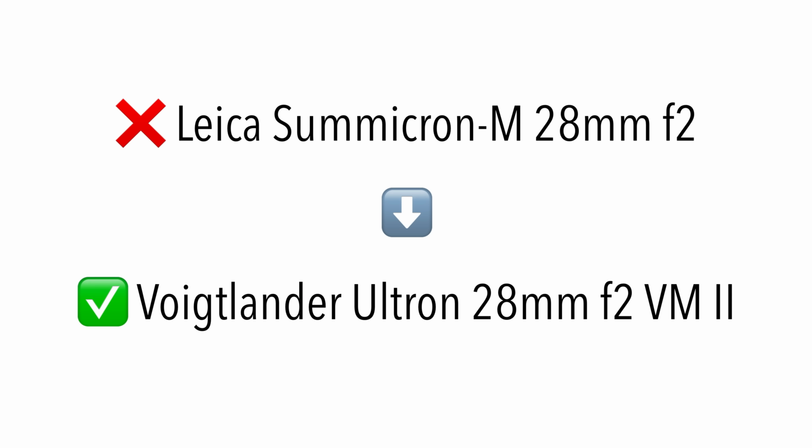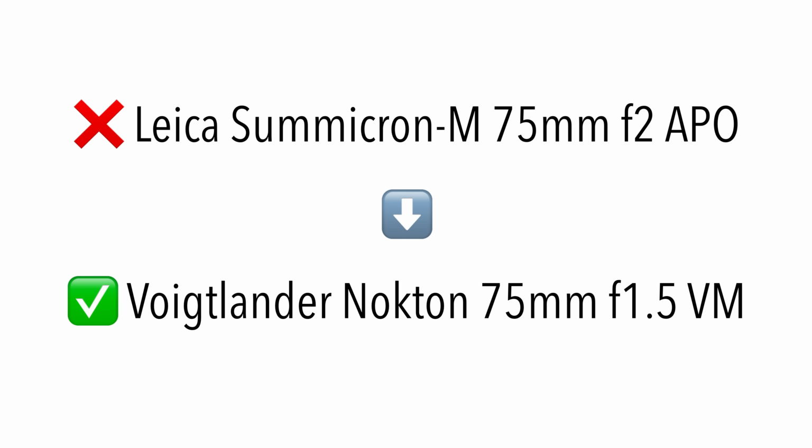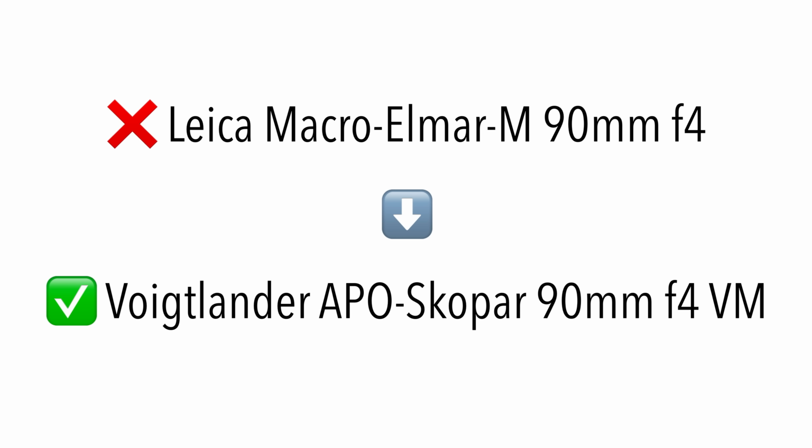So let's recap. I've replaced my 28mm Summicron with the Voigtlander Ultron. I replaced my 50mm Summicron with the 50mm Apo. I replaced the 75mm Summicron with the 75mm Nocturne, and I replaced the 90mm Macro Elmar with the 90mm Apo. So 4 Leica lenses gone, 4 Voigtlander lenses in.